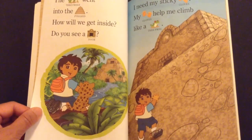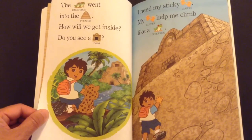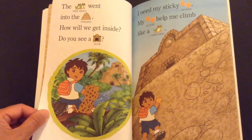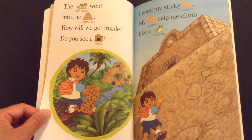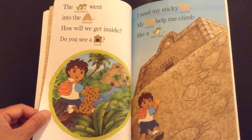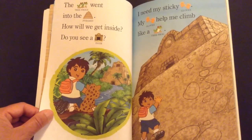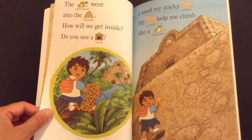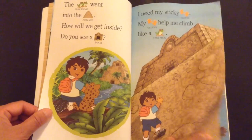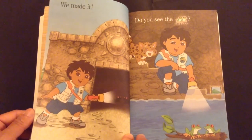The tree frogs went into the pyramid. How will we get inside? Do you see a door? I need my sticky gloves. My gloves help me climb like a tree frog. We made it.